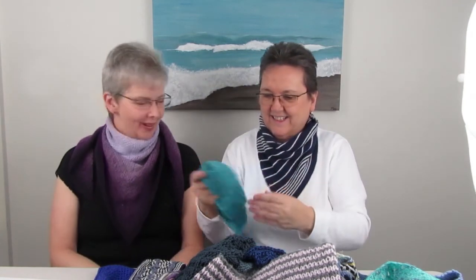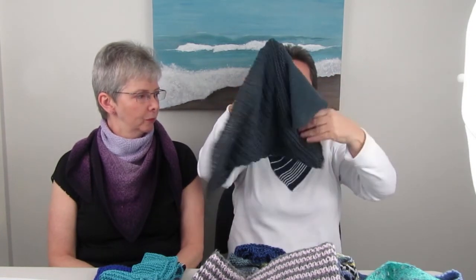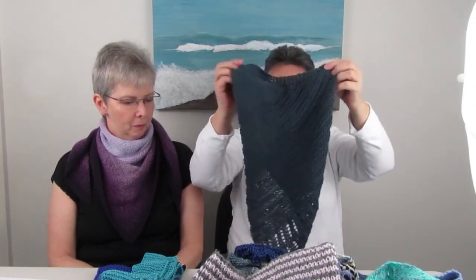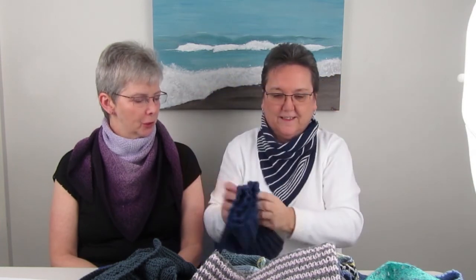That's her color. That's nice. That's right. This one is nice too. This is a little bit more than what I normally would wear, but it's nice on too. It looks really nice on you. Yeah. That's nice. And then there's this, which will keep me warm. Exactly. It looks good.